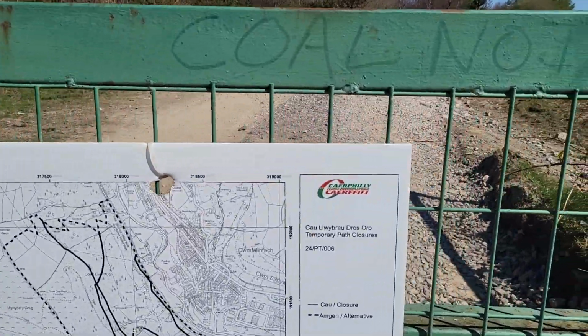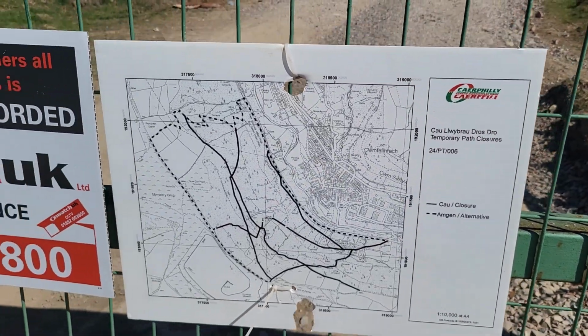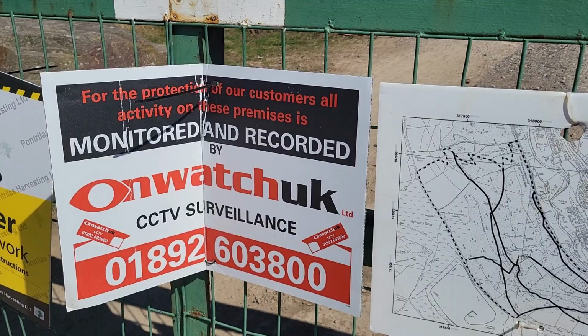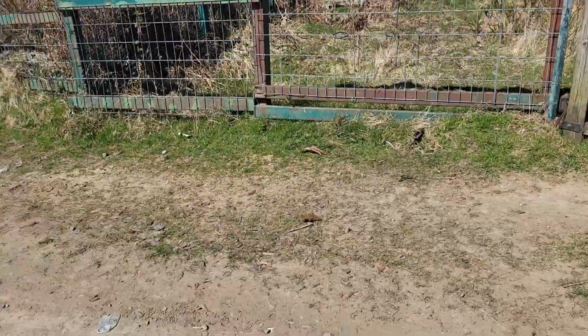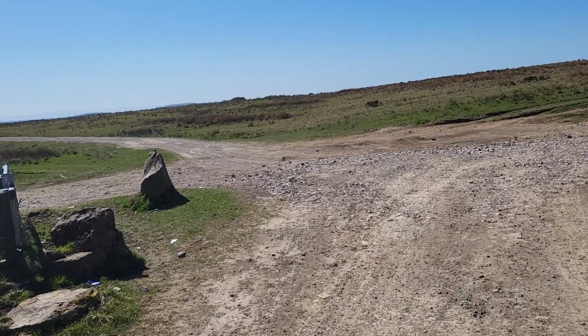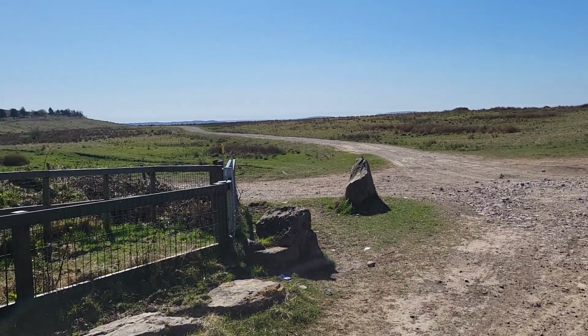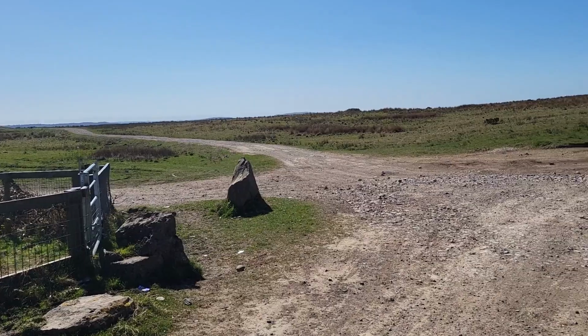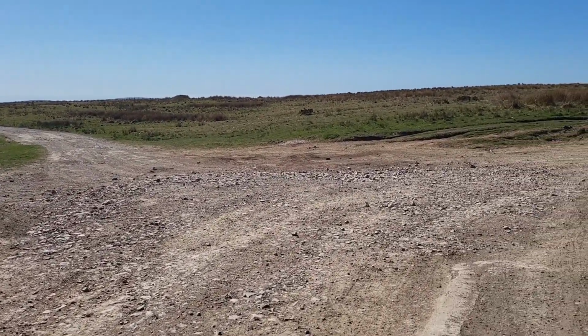Temporary path closures. CCTV. Don't believe it. But this is the Park for Night location. Birds are tweeting. So I'd recommend this location, guys. Very nice.